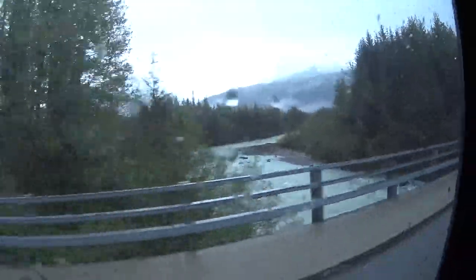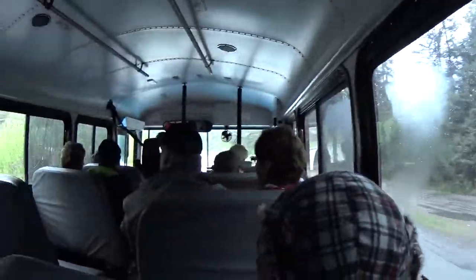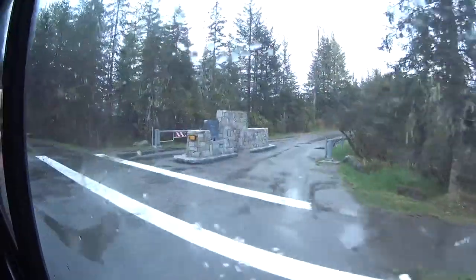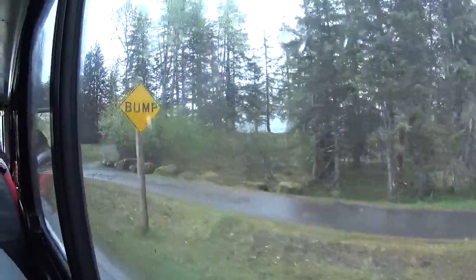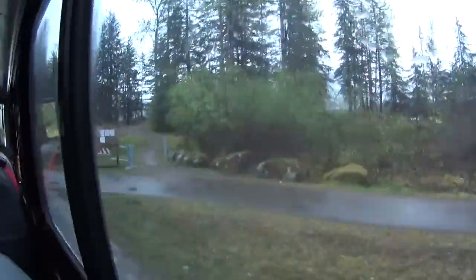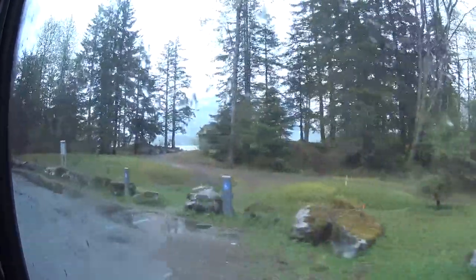That's the Mendenhall River. Keep moving along here. We're at the Tongass National Forest. Pretty close to the Mendenhall Lake here. This building is over 100 years old. Alright, finally made it off the bus here.